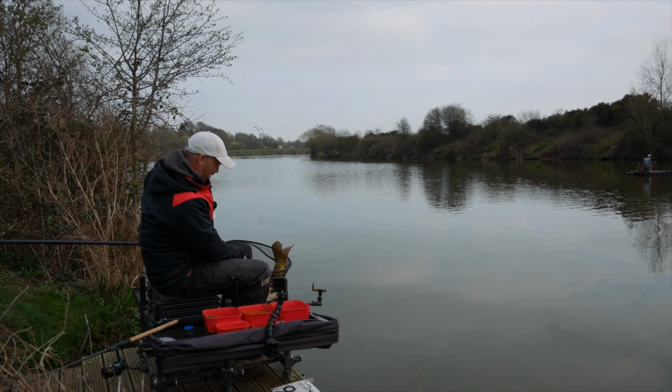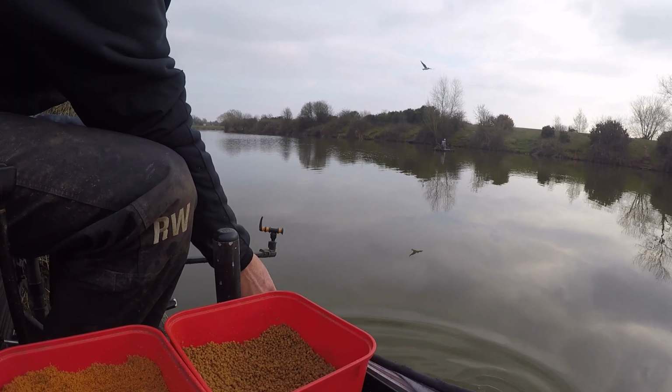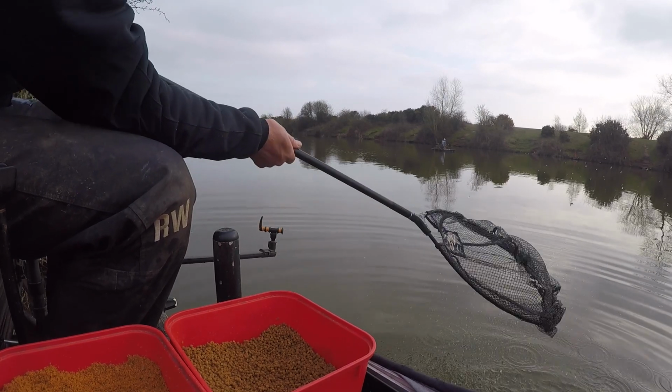Probably been in this lake for donkey's years, and he's as old as the hills. I bet he's seen it all, you know. There we go, mate. Back you go.